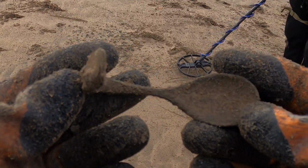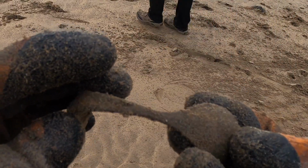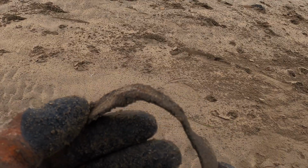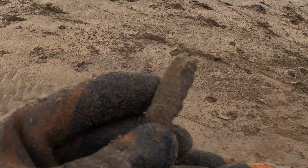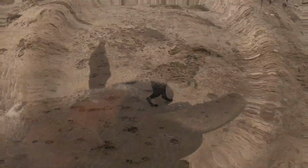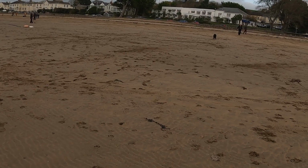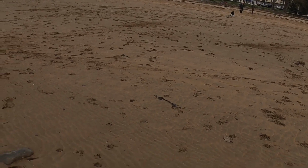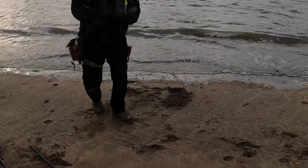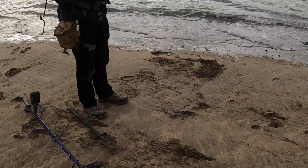Just found that line on the surface, just a grunty iron signal on both the Simplex and on the Apex, but yeah, I don't think it's iron, although it does look a bit crusty. Come on, Gav, before the water gets you. Nick, whatever it is.